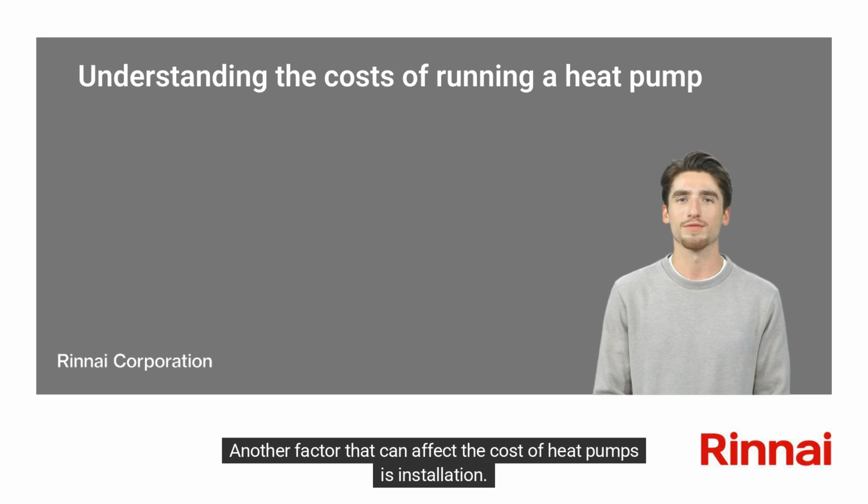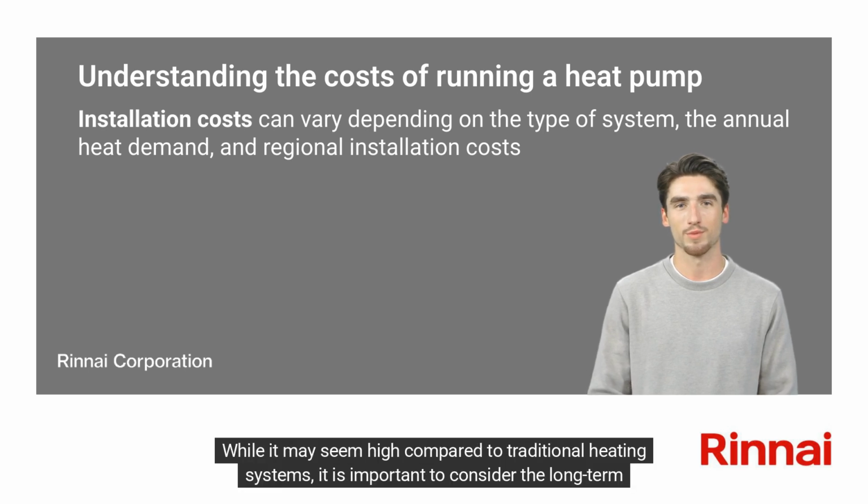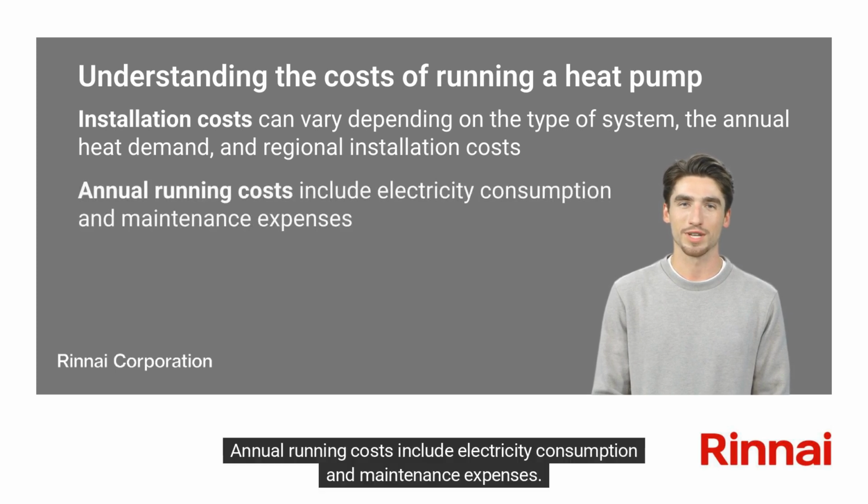Another factor that can affect the cost of heat pumps is installation. Firstly, the installation costs can vary depending on the type of system, the annual heat demand, and regional installation costs. While it may seem high compared to traditional heating systems, it is important to consider the long-term energy and carbon emission savings. Annual running costs include electricity consumption and maintenance expenses.